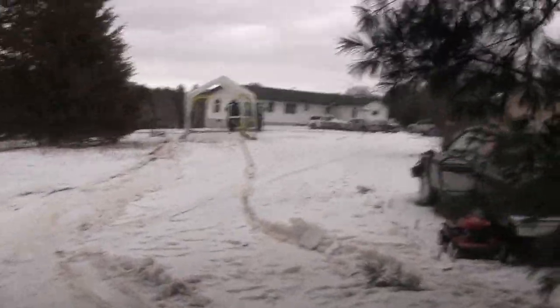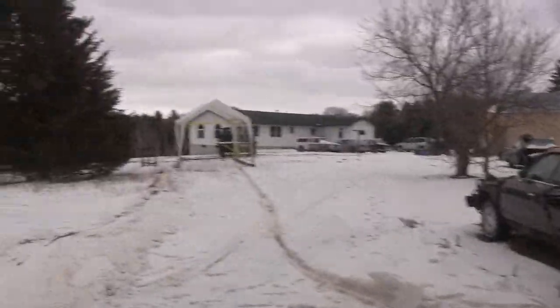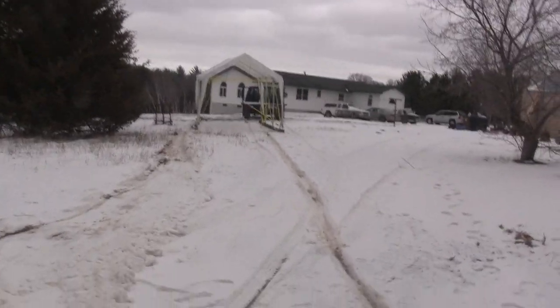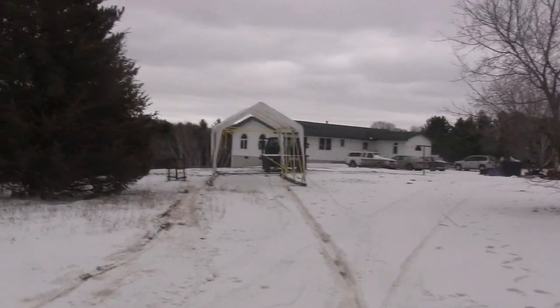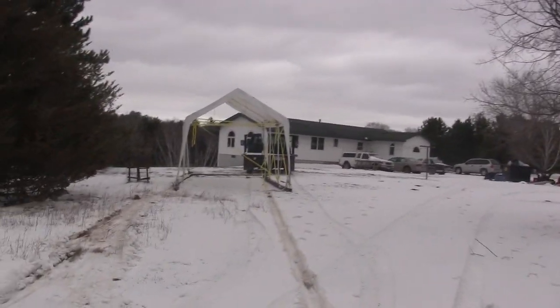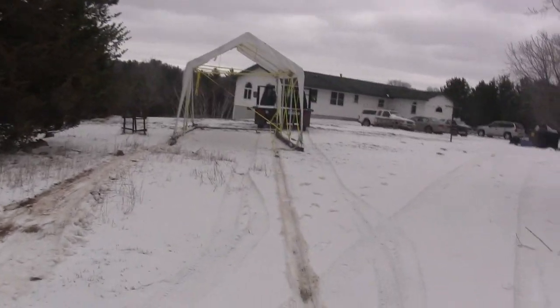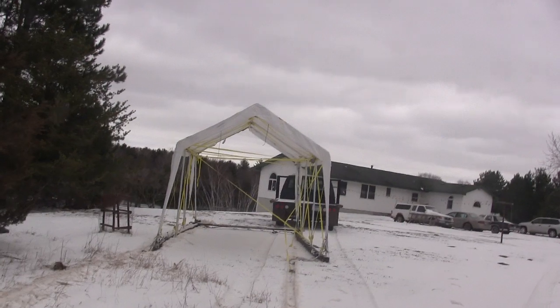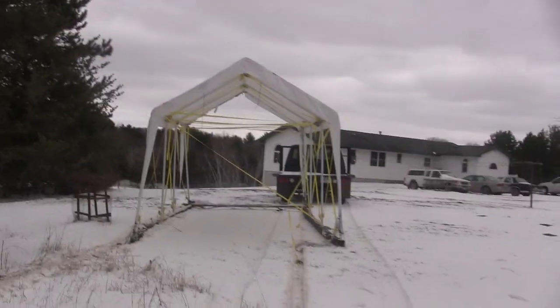Well, there we go. Now I can get to my shed again. I'll probably end up parking that LTD in there, but yeah, not yet. Not right now. All in all, that thing's pretty sturdy for what it is. I didn't expect it to last this long, but it was about $140, I think, shipped. And it stood up for about a year. I only needed it to stay up for a winter, so it beat my expectations.